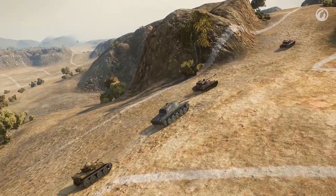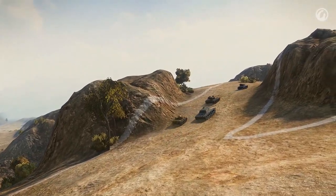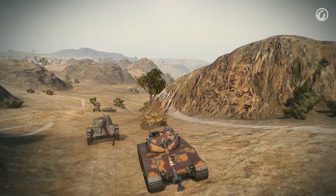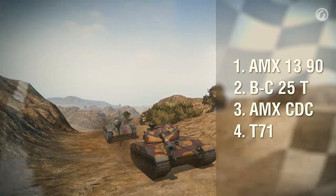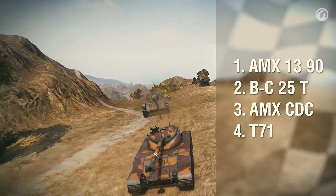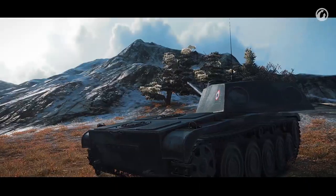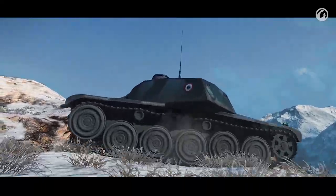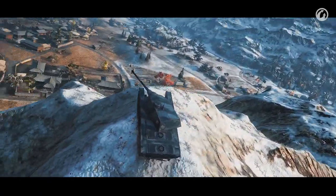Amazingly, the AMX loses hardly any speed when powering up a slope. Thus, among medium tanks, the Bat-Chat is the AMX CDC's only rival when it comes to speed. Every other tank will eat its dust. When it comes to racing up a hill, no one can challenge it, not even light tanks. It's the king of the hill in the world of tanks.